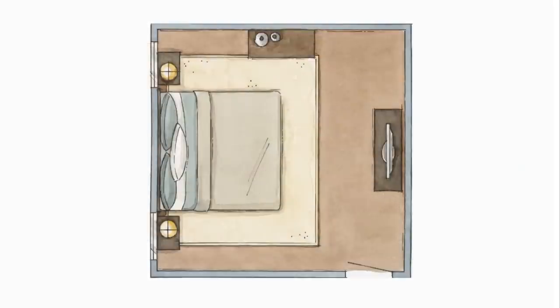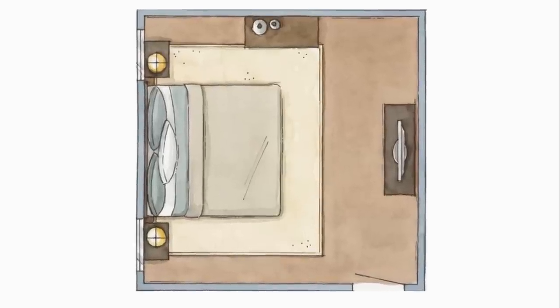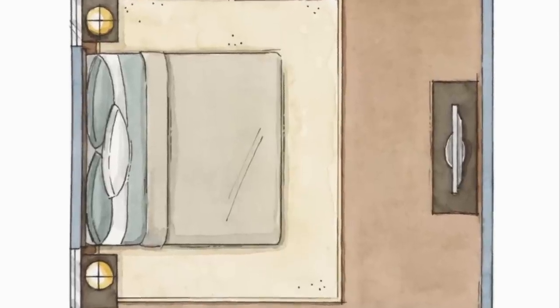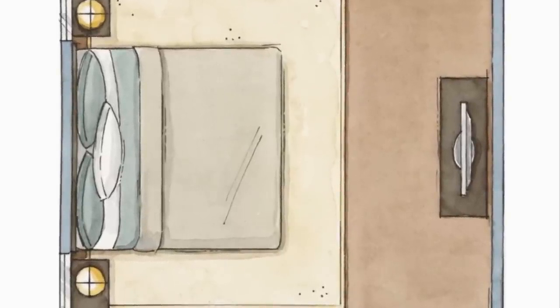The next consideration is your dresser, which is usually the second largest piece of bedroom furniture. If you use a wide chest, it can also function as a TV stand. In this case, it makes sense to place the dresser across from the bed for easy viewing.